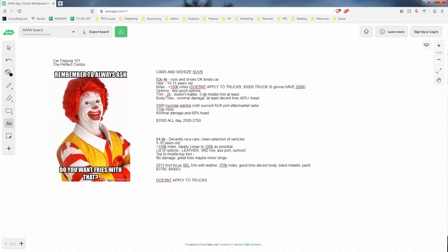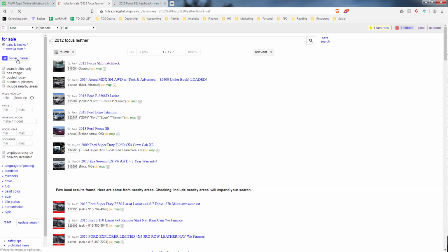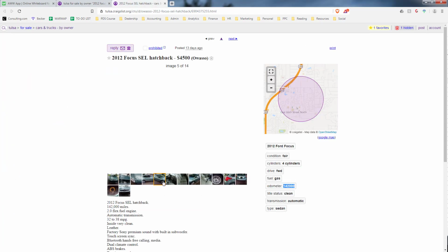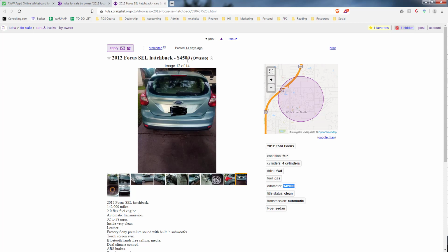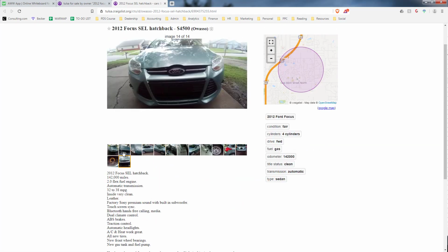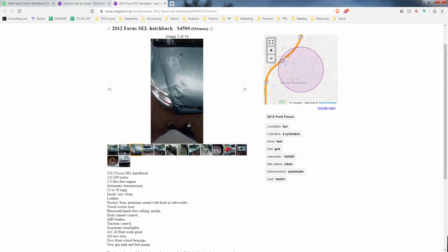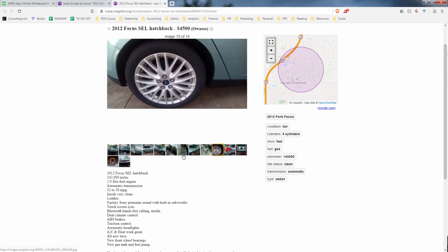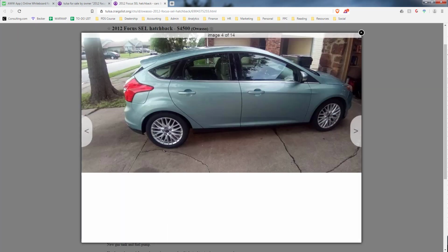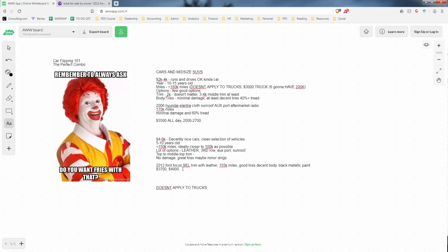Depends on your local market. For my market, $5,000 is pushing it, but $4,900 sounds a lot better. This one has 142,000 miles and leather. That one's $4,500, and the hood was damaged from a deer. So this one has body damage. I would be very comfortable at $4,900 because it's going to beat that one all day long. And they've got bad pictures. Anyways, we're going to sell it for $4,900 quickly. That's a quick $1,200 profit, and we move on and do a happy dance.